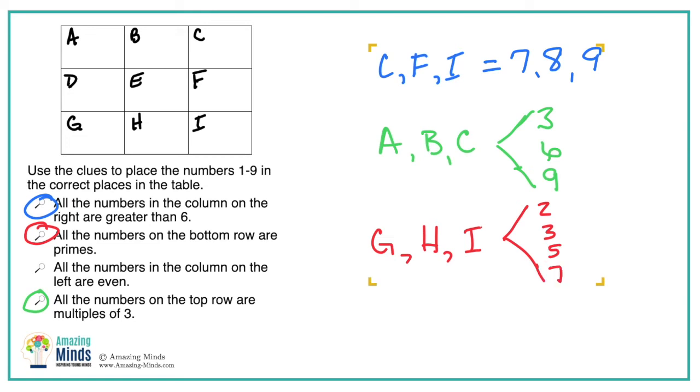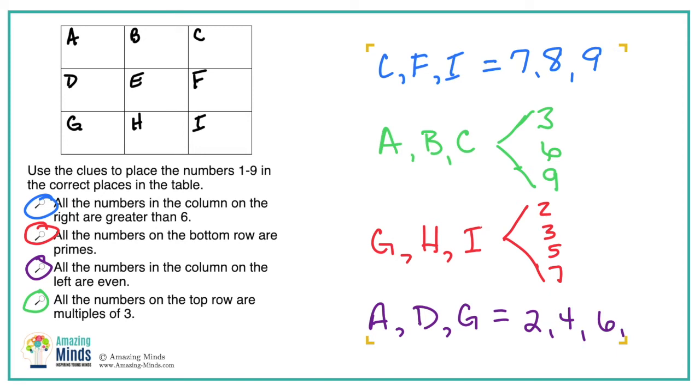And last but not least, all numbers in the column on the left are even. So A, D, and G. 2, 4, 6, 8. And because that is a column, I am going to write my clues horizontally.